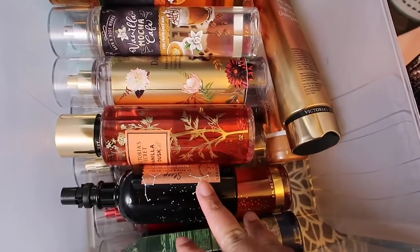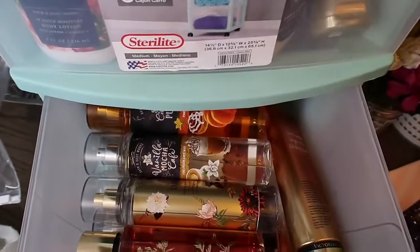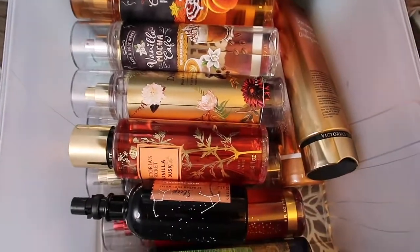And then these are the sprays that were underneath because I couldn't fit my body creams in these two storage bins, so yeah.